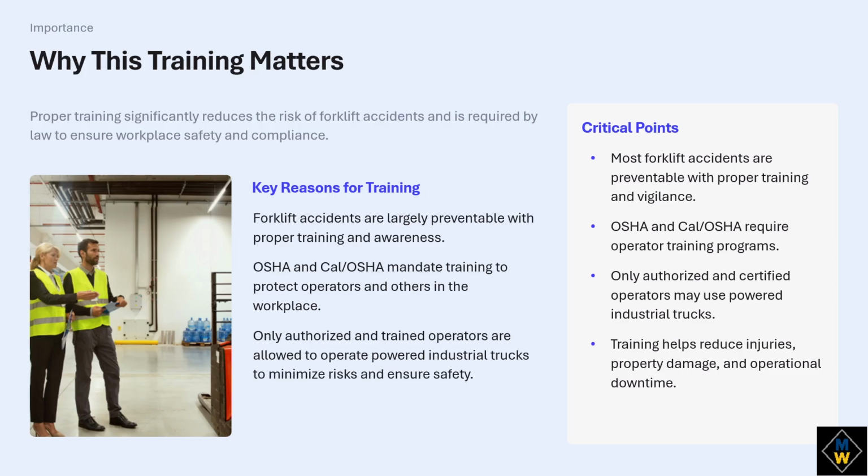Only authorized and certified operators may operate powered industrial trucks at any Metropolitan facility. Operating equipment without valid certification is a serious policy violation. Your responsibility as an operator is to complete this training, demonstrate competency during the practical evaluation, and then apply what you've learned every single day on the job.